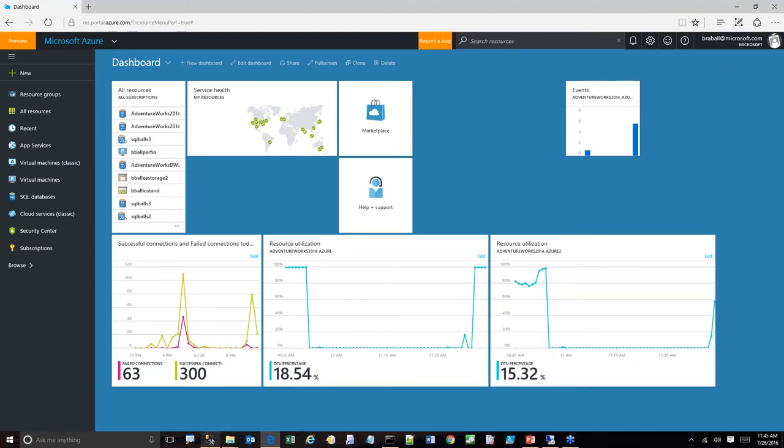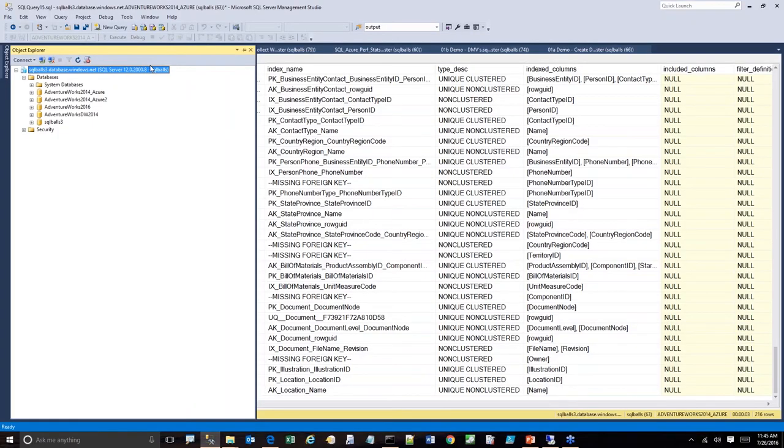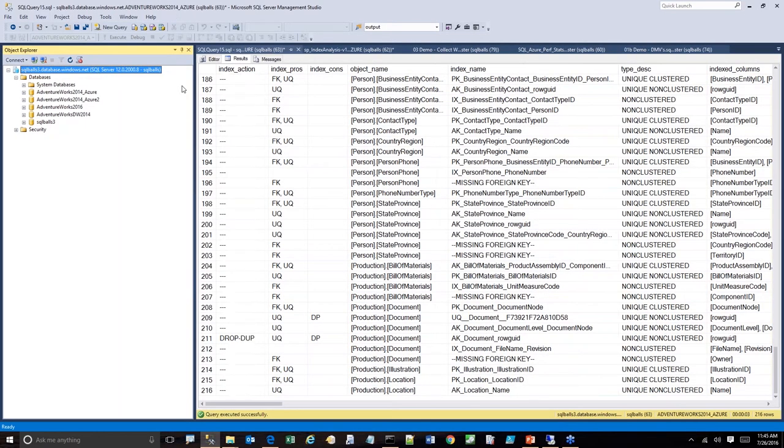Next up, let's just take a quick look. I'm connected to these databases, and I'm using SSMS 2016. Remember, SSMS 2016 is decoupled from SQL Server 2016, so it's a download. You go up to MSDN, and you download SSMS 2016, and you're up and running. You need SSMS 2016 to be able to do live query view or also the query store.